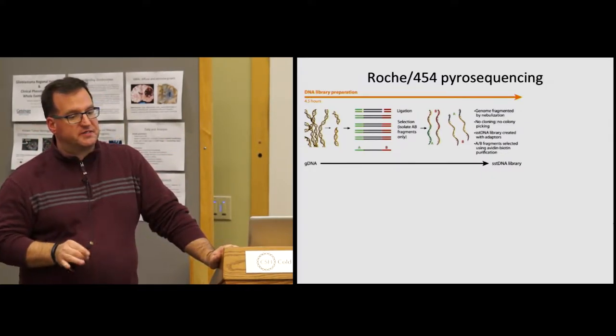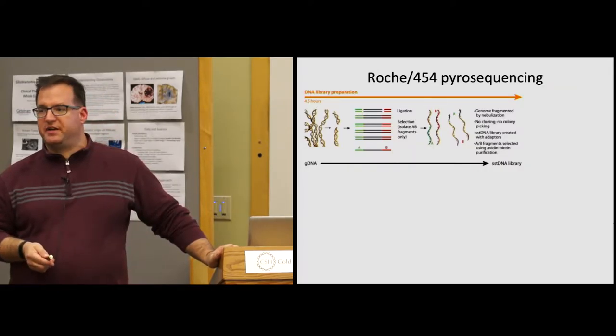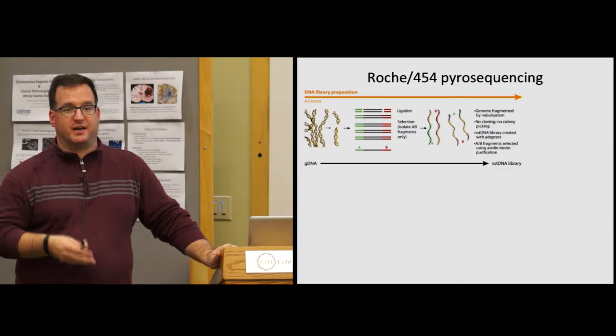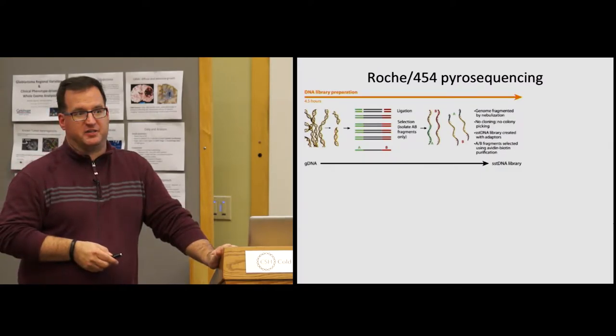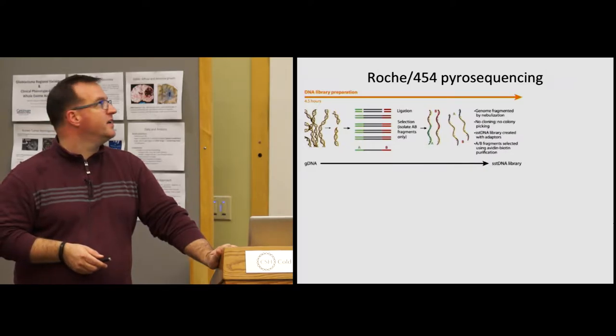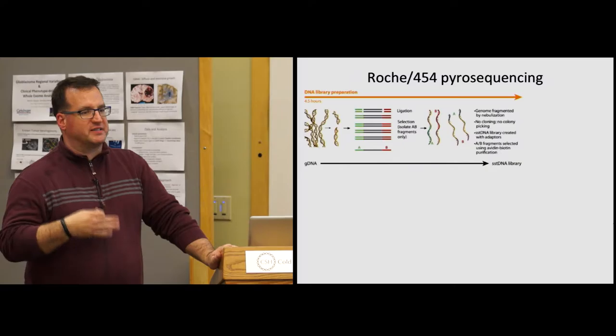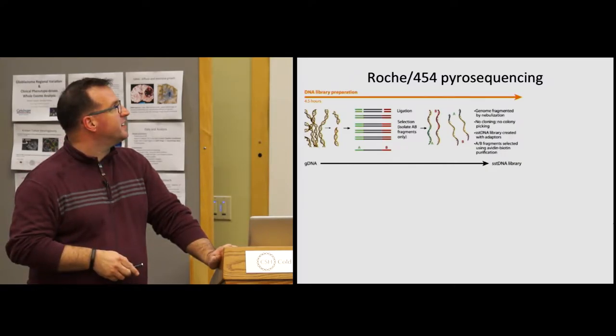So the first sequencing technology to talk about is the 454 pyrosequencing. 454 was eventually purchased by Roche, and unfortunately now has actually been shut down as of 2013. They've discontinued their line, and we'll talk a little bit about that later. But it's a good place to start because it's a good place to start thinking about some of the technology.